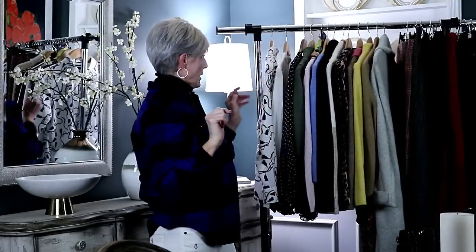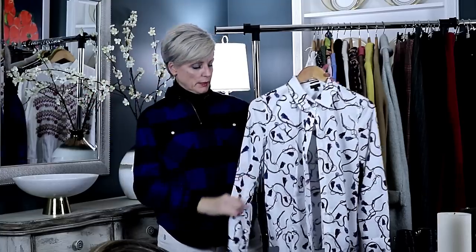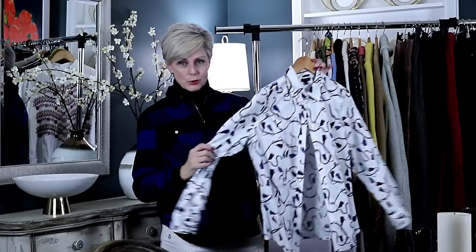Again, dressier items. And now I'm going to go through my tops. And again, I will just remind everybody, I have all the items linked down below. Everything's still available because they're all very recent items. But then moving back to the tops.